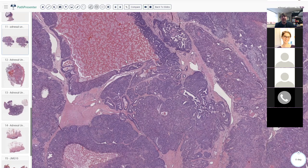I've seen exceptions that had really marked atypia and necrosis, but the majority of cases that I've seen, and I see this probably a few times a year in my practice because patients get referred for it, they usually look very bland and benign. And in fact, a lot of times they're nicely circumscribed. I've seen some that infiltrate.